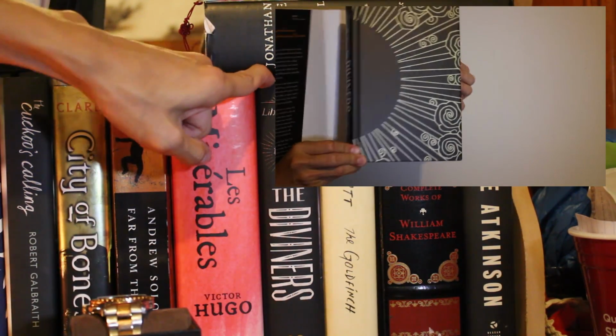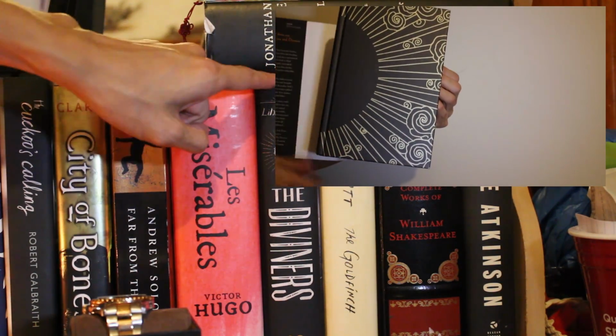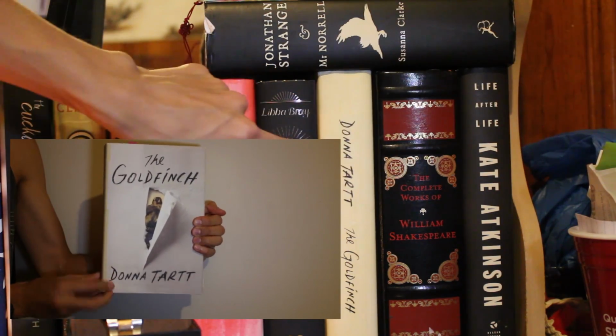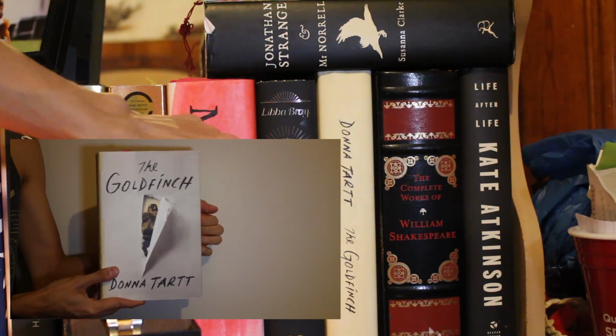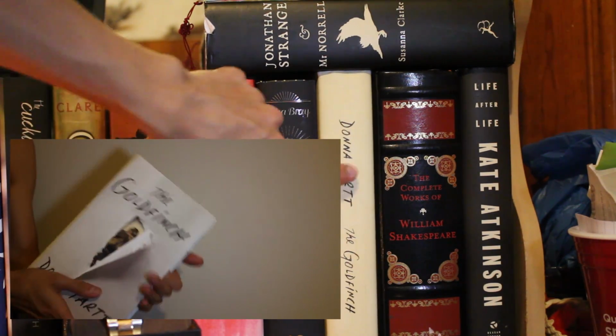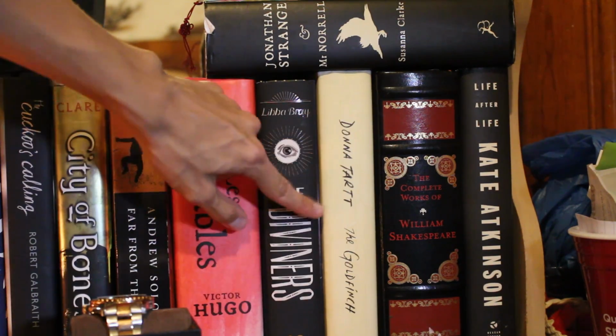Yeah, I haven't read this yet, but the book design on this is really incredible, especially on the inside. It's so good. And then here we have The Goldfinch by Donna Tartt. Yeah, I heard really good things about this. I think I was a quarter of the way through, but I stopped for some odd reason.